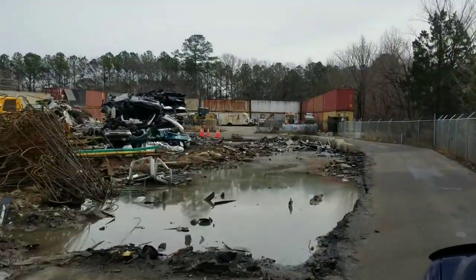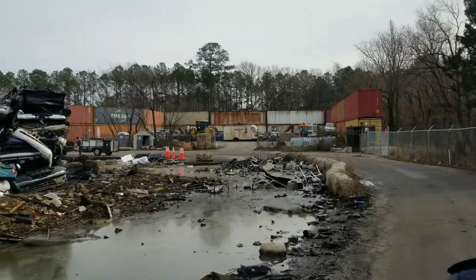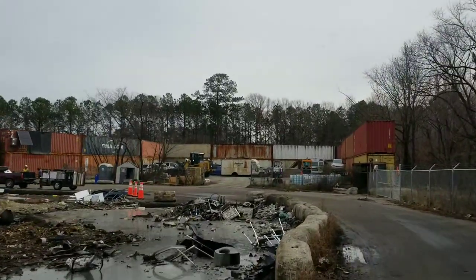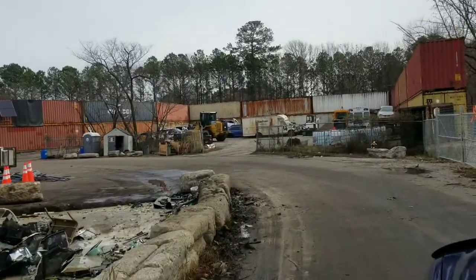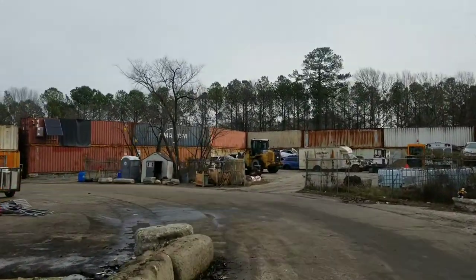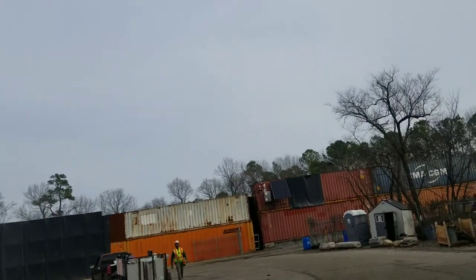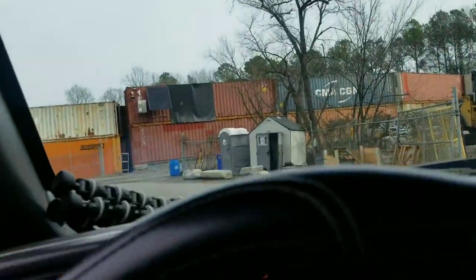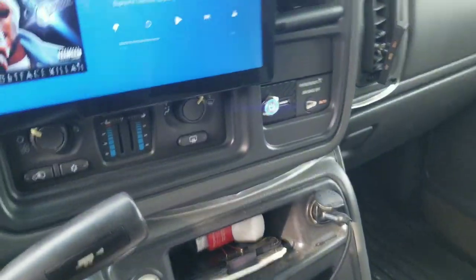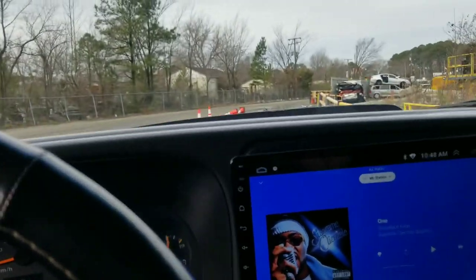Whatever the difference is, 10,000 pounds, then I'll be able to get my weight. So I'm gonna pull around here, pull on around right quick. Hold on one second. All right, I'm pulling up over here to where these cones at.